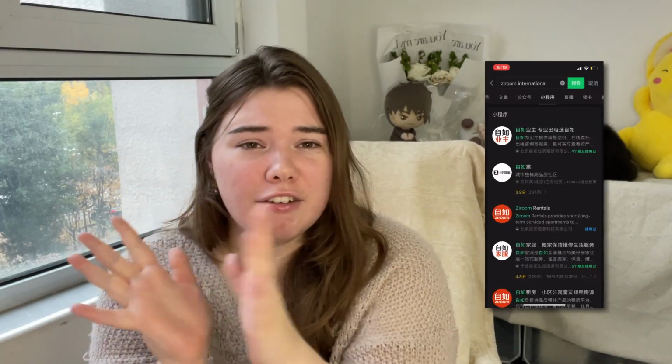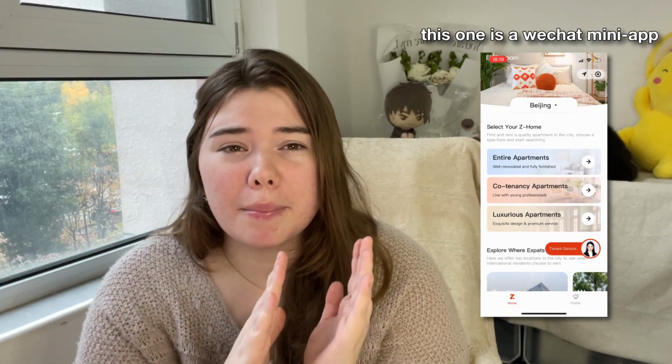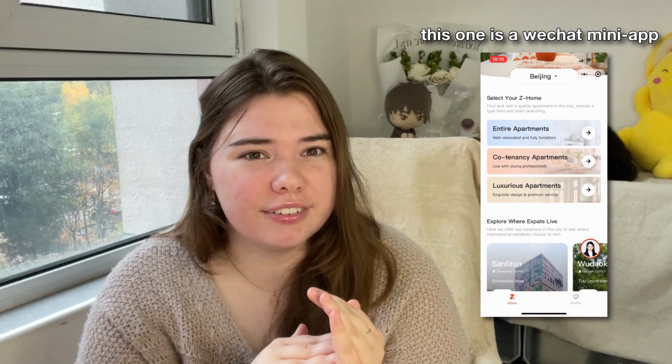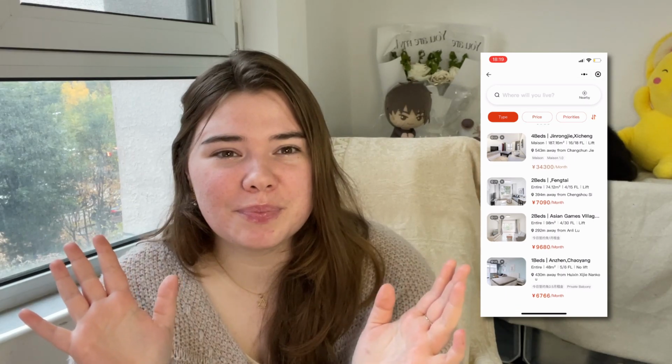Now I'll go over the foreigner friendly options, because the previous ones may not be good to use if you don't speak Chinese, or you're not that comfortable speaking Chinese for something as important as this. The aforementioned Ziroom actually does come with an international version, but I think the prices are higher than in the normal Ziroom.